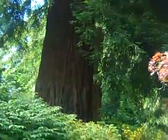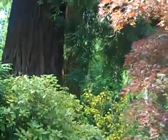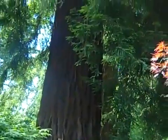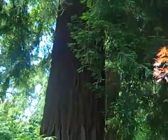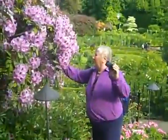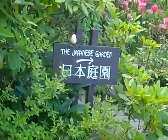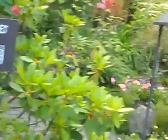Talking about big trees. This one is really big. Looks like about maybe 6 feet across. Do not pick the flowers. She says, well, we found the Japanese garden.